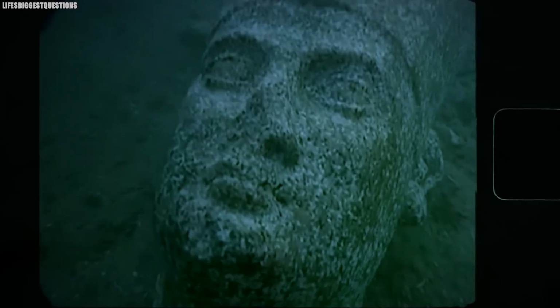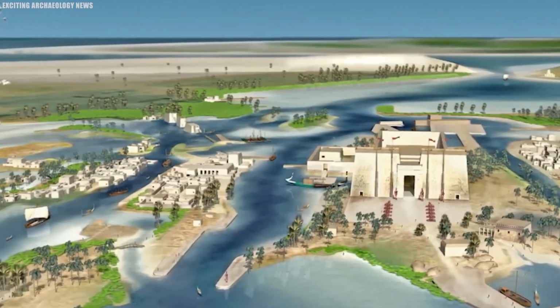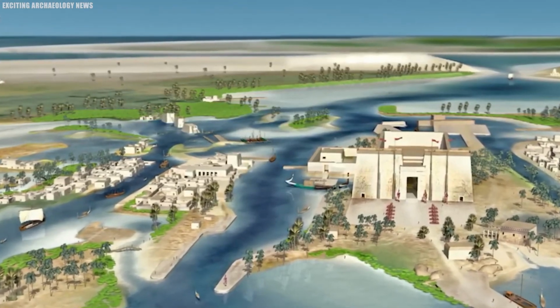Lost cities capture our imagination, and they've done that for generations. One of the most celebrated was Heraklion. Heraklion played a vital role as a gateway to Egypt, serving as one of the main ports for Greek trade before Alexandria was built.